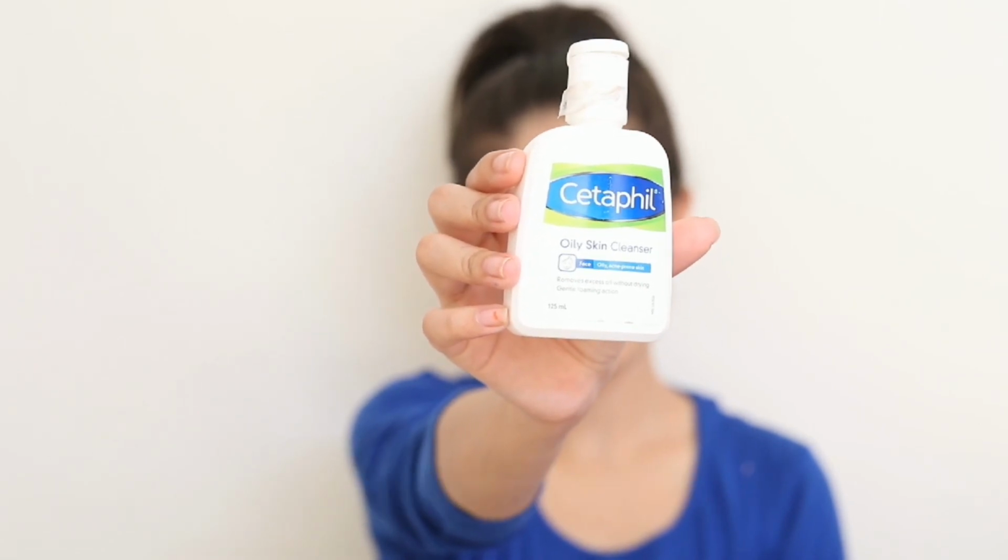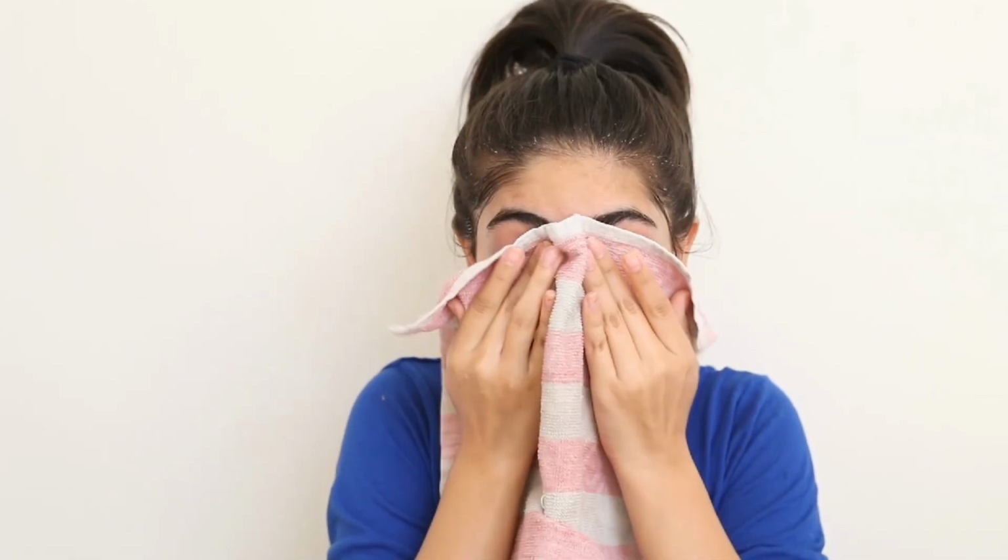Next I'm going with Cetaphil. It's an oil based cleanser, basically a face wash but does not have foam in it. Again, it's best for skin like mine. It even works really well on oily skin. And here presenting you my ugly face.